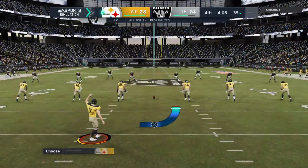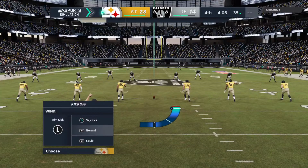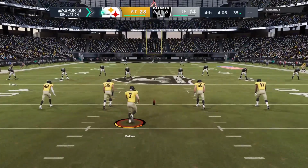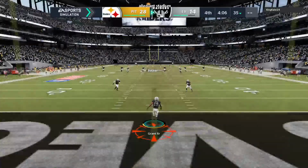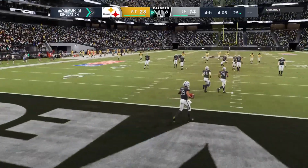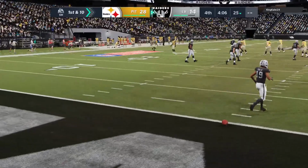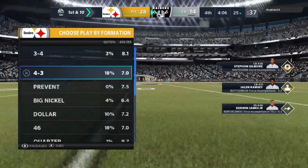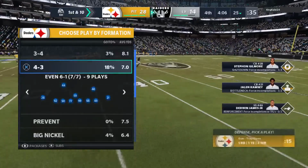Harrison Butker set to kick off. Now after the touchdown, here's Butker on to kick it away. And a fair catch signaled for and taken successfully. The Raiders take over 1st and 10 at their own 25-yard line.